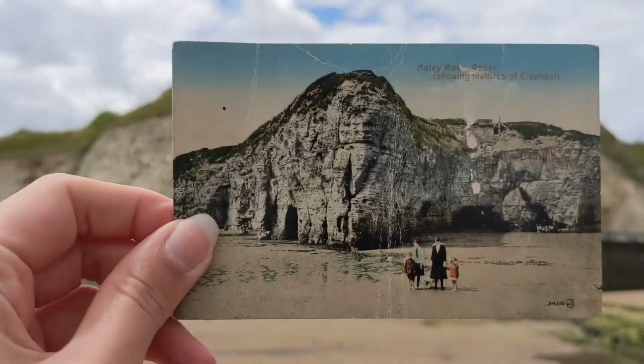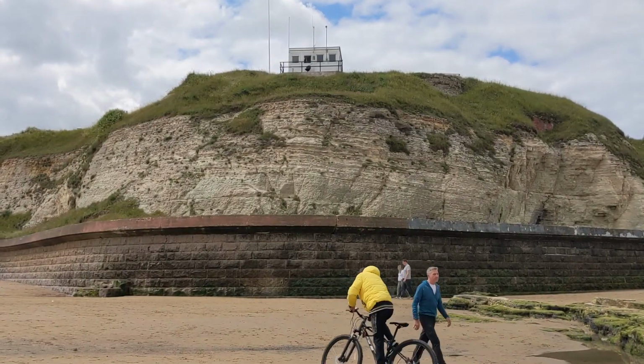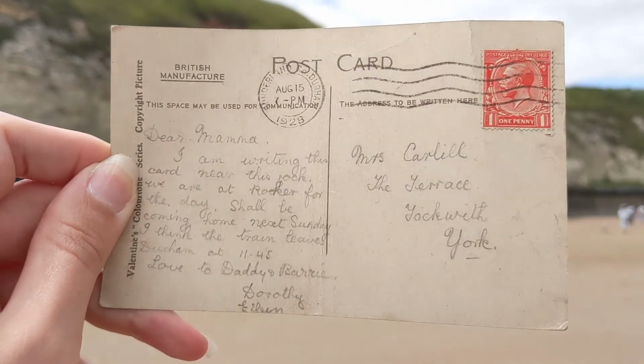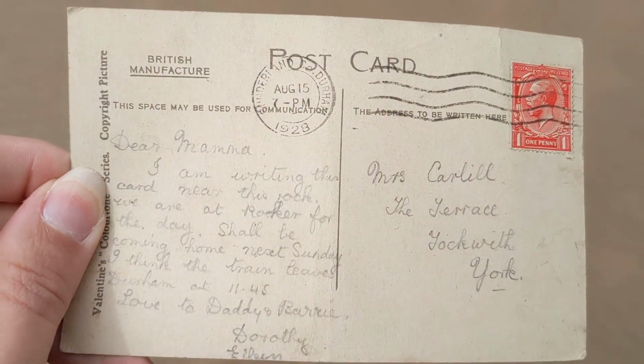Dear Mama, I'm writing this card near the rock. We are at Roker for the day. Shall be coming home next Sunday. I think the tram leaves Durham at 11:45. Love to Daddy and Barry. Dorothy Eileen.